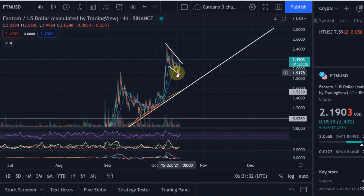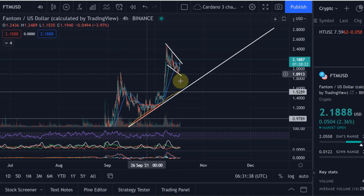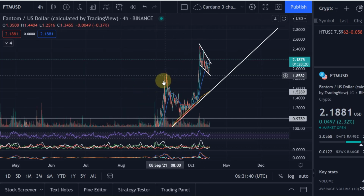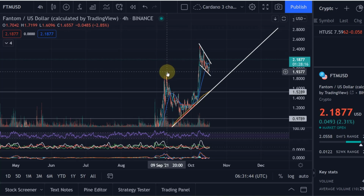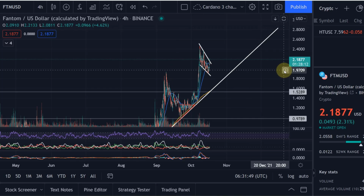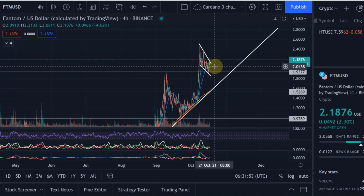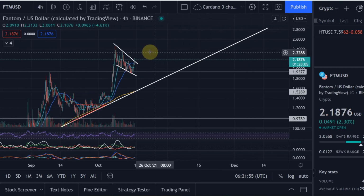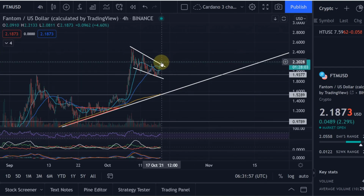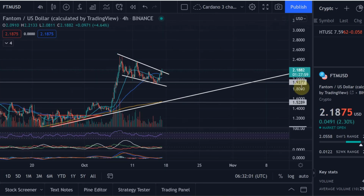Now, we came back in this consolidation to the previous high, which was down here at 190. I remember saying in one of my previous videos that we could even come down to that 191, 195 level once more in a consolidation, because that is the previous high. I think that is exactly what happened now. So we are coming up from this support level, broke above that trend line, really bullish, nice moves for Fantom. And it's all looking good at the moment.